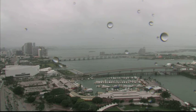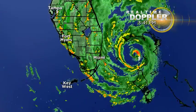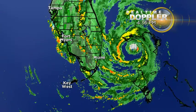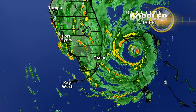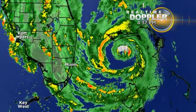Here's a live view from Miami. See a couple little raindrops. We're seeing a few rain bands move through. But again, dodging a bullet in the Miami-Dade area and even up into Broward County as well. Heading north into parts of Palm Beach County, that's going to be where the storm surge, also the stronger winds, and the heavier rain will be as well. So there's the center of circulation right now offshore, moving through the Bahamas.